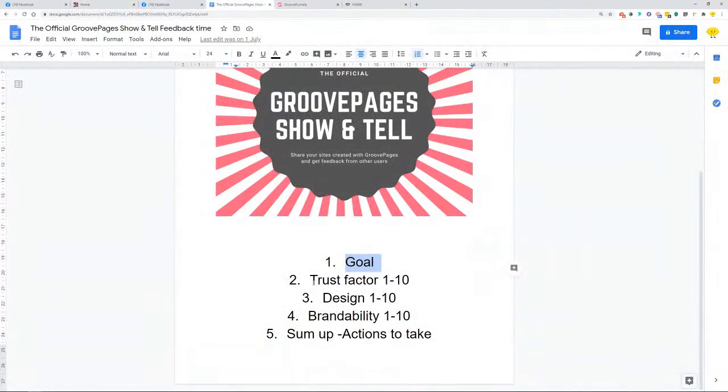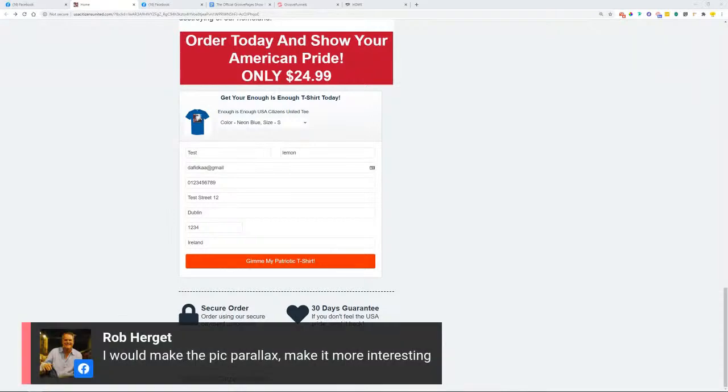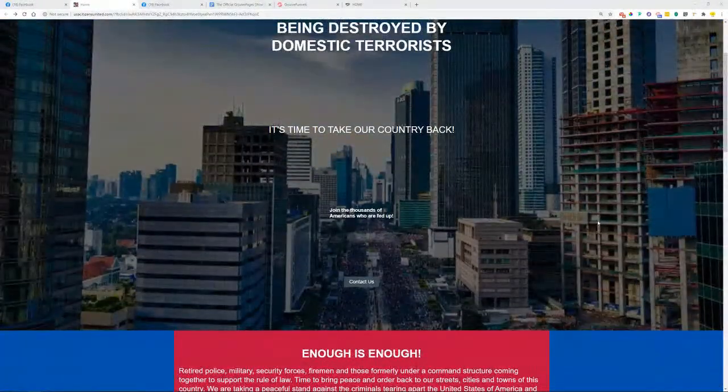So the trust factor, I would not sign up for this one at this moment. It would need work on the images, on the design, so that I trust this site more. When I jump into this one, Rob is saying I would make the image parallax, make it more interesting.